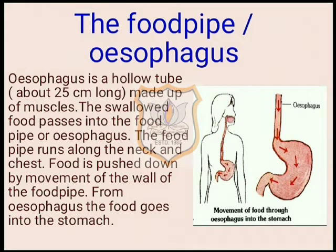The food pipe runs along the neck and chest. Food is pushed down by movement of the wall of the food pipe. From the esophagus, the food goes into the stomach. Students, you can see the movement of food through the esophagus into the stomach in the diagram.